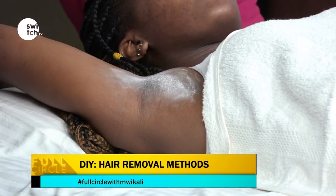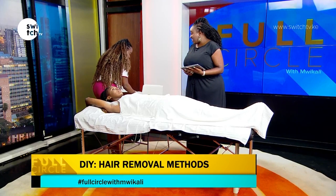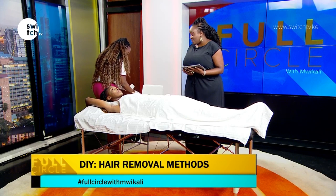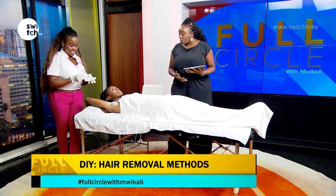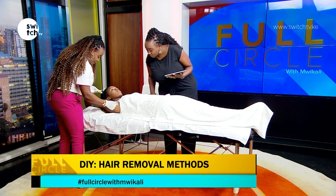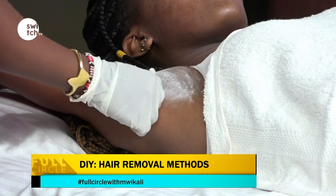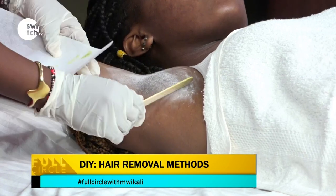Did you carry a tweezer? What was the tweezer for? Just to explain. Okay, so do you know where the hair is going now? You can tell. Because I've applied the powder, you can tell they're growing this side, from this direction, upward. So you pull it this way.